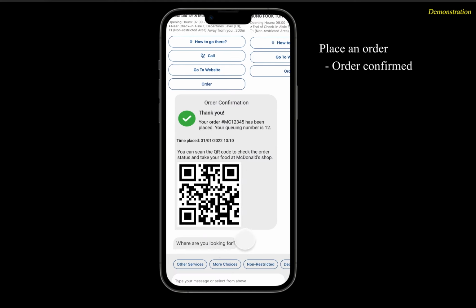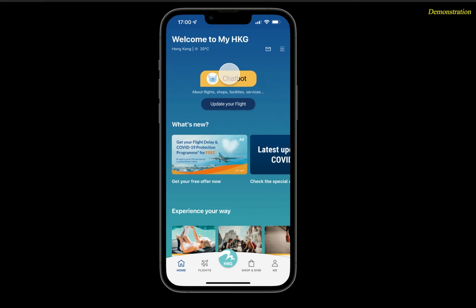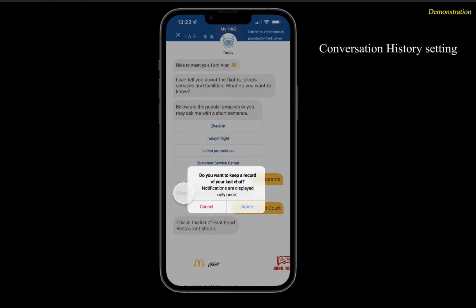Now, you close your chatbot. When you open it next time, it will ask you whether to keep the chat history. The notification will just show once. You can change it later.